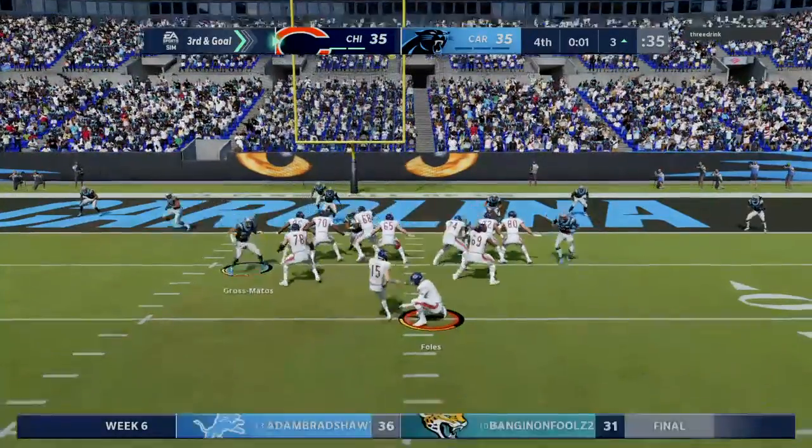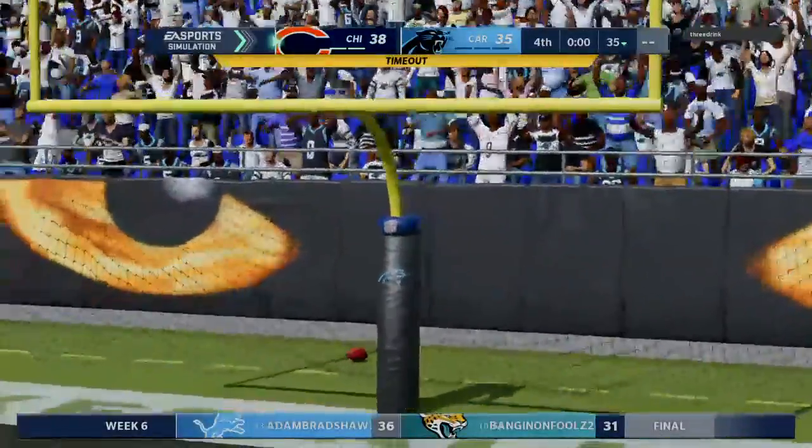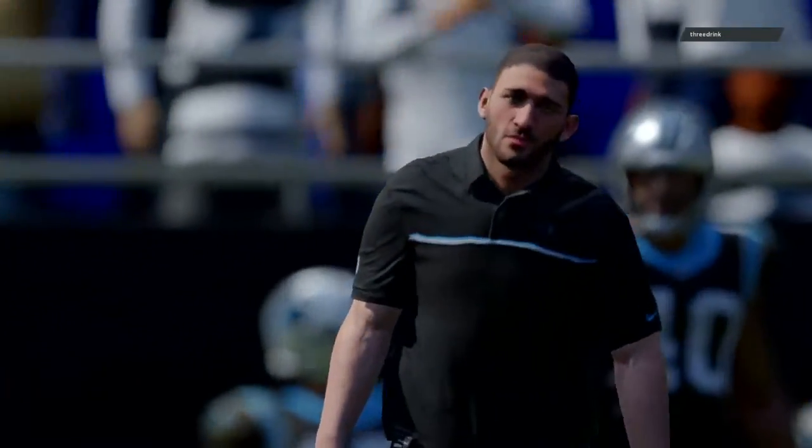2 seconds on the clock. This for the win. And it is good. He splits the uprights on the chip shot. And they've come in here and stolen one on the road.